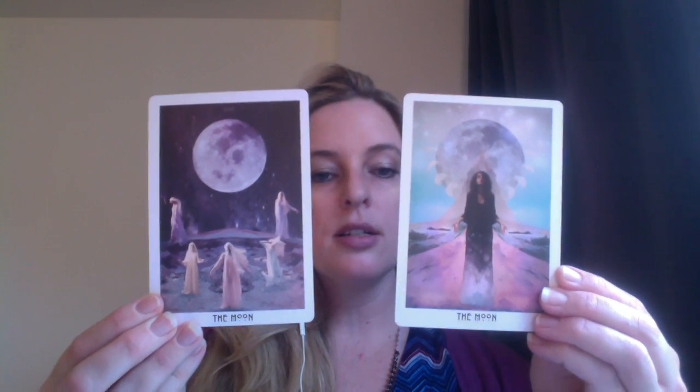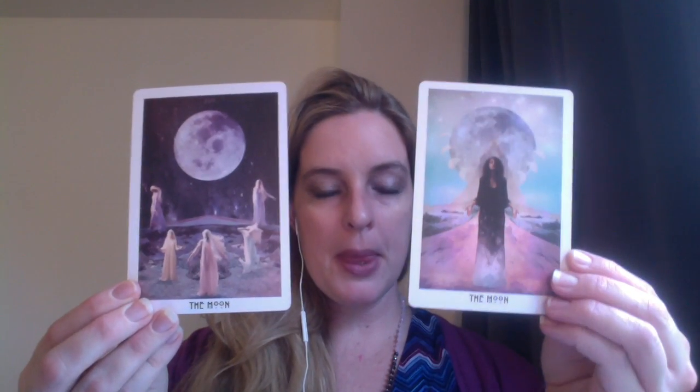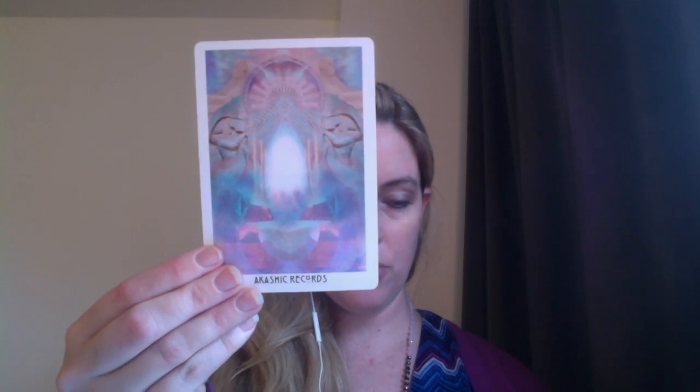The Moon. Oh, I'm so excited for her Moonchild deck. Original. Akashic. The Sun is the same image. Original. Awakening. Original. So this has been renamed in the Akashic. It's been called the Universe, and this is the original World. And then we have the Akashic Records for that one. So that's the major arcana.